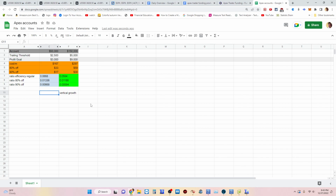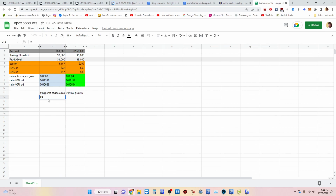It's more hardy. Now the smaller one, if you have more skill, it makes sense to go for the cheaper one. But keep in mind that it has a higher risk of blowing the account. But when it's cheaper, you're able to have a high volume of these things. And there's two strategies. You can stagger the number of accounts bought to grow, or you could buy it in batches.